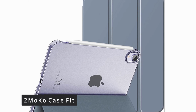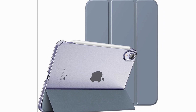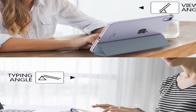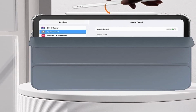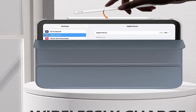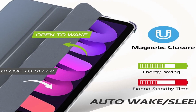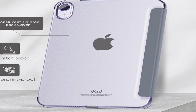2: MOCO Case Fit. The MOCO Case Fit is extremely light, sleek, and beautiful. Its scratch-resistant surface, combined with the anti-fingerprint feature, sets it apart. Furthermore, the built-in magnetic strip on MOCO Case Fit's robust outer leather facilitates auto turn-on/off, extending battery life. Its high-quality TPU back cover safeguards your device against drops, shocks, and scratches.